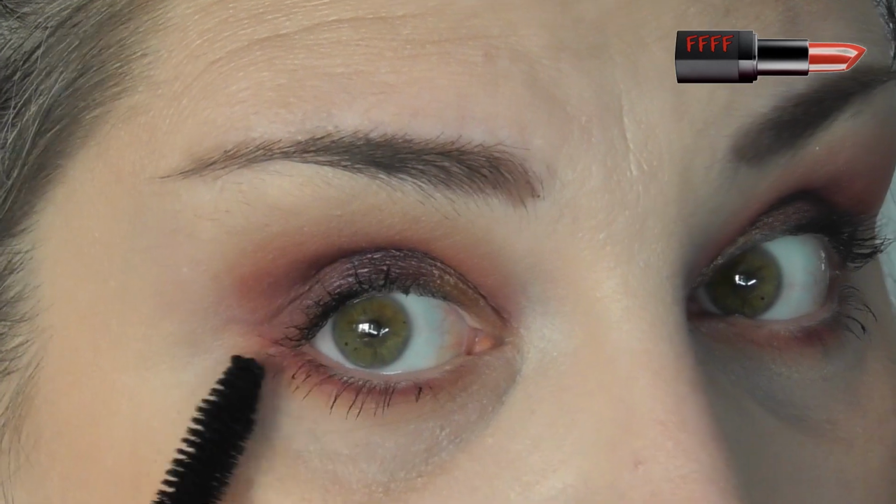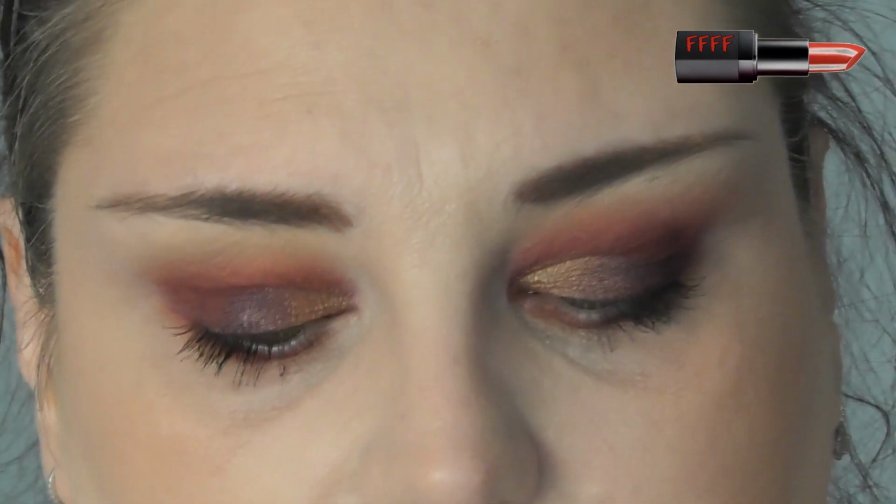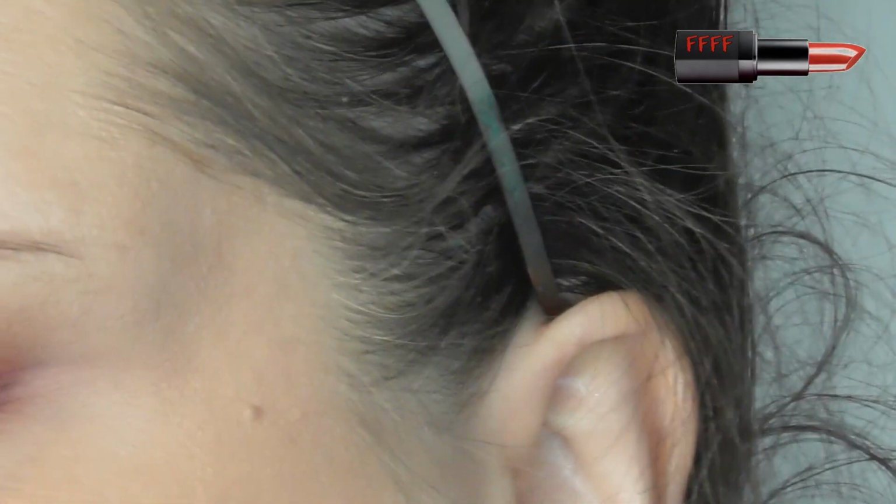And I actually quite like the way that it really does separate the bottom lashes and give you almost like a baby doll look. You know, 50s baby doll kind of thing.